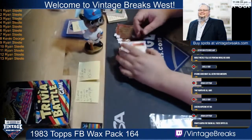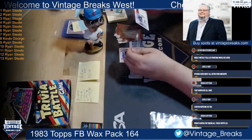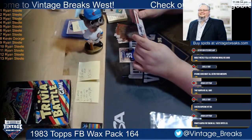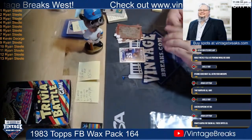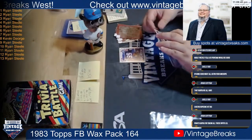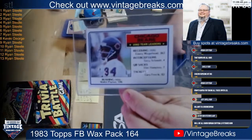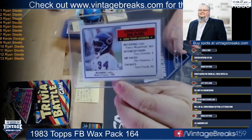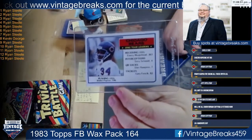All right. For Mr. Kevin George in spot 8, we have the Chicago Bears team leaders with sweetness himself, Walter Payton. Unfortunately, the card's off center, but it's still a sweetness card, 1982. Or 83, sorry, with the 82 team leaders. Peyton Manning.